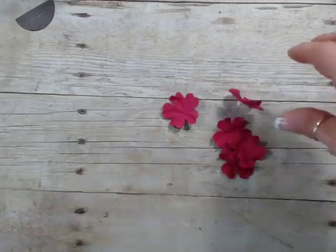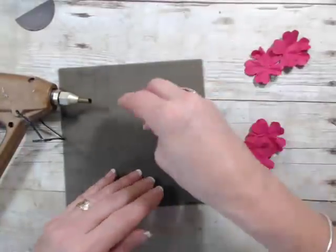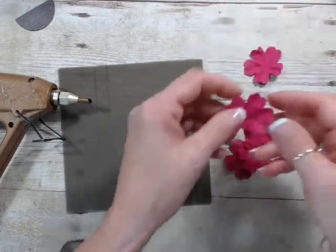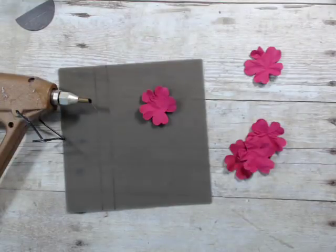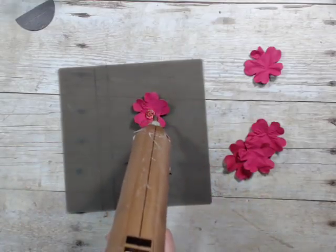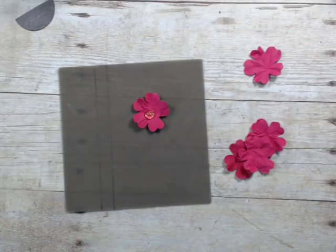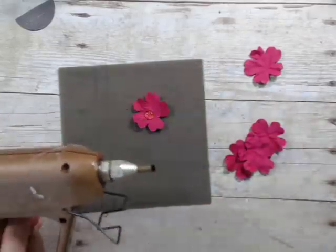Okay, so to put our flower together, I start with the one that is more flat. Do a good chunk here of hot glue. You know what? I know why. My thing is not pushing. This got unplugged because something fell on it. I was looking for this here. Here we go. Now that's going to help pushing.